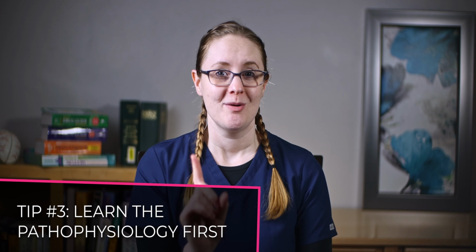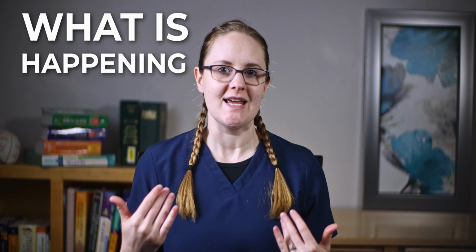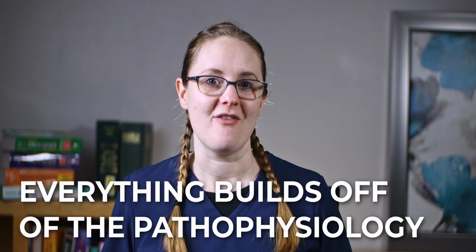Now, tip number 3 is huge, so pay close attention here, please, because not very many nursing students understand this. Your number 1 priority for med surg should be focusing on learning the pathophysiology of whatever disorder you are learning about. The pathophysiology of a disorder just means what is happening inside the body that is not normal. Now, learning the pathophysiology of each disorder should be the first thing that you study, because this is the foundation that everything else you need to learn is built off of. Things like the signs and symptoms you'll need to know, or what nursing interventions you need to do for your patient. Everything builds off that pathophysiology, so it is critical that you learn that first.